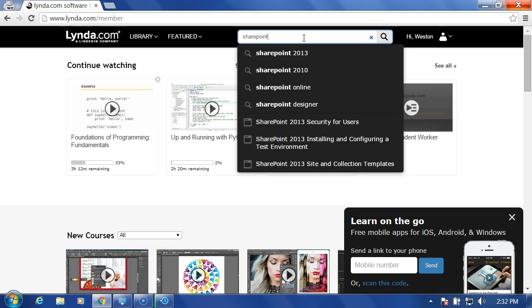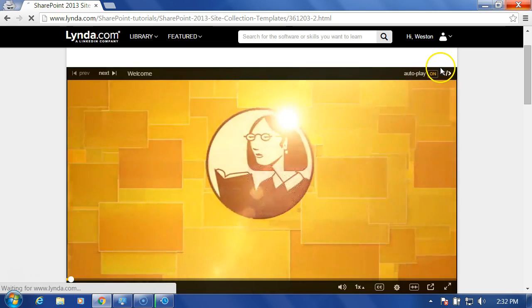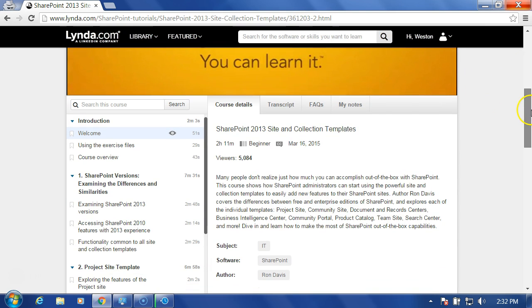SharePoint. Oh, look at that. SharePoint security, SharePoint installing and configuring a test. Let's go to site and collection templates. Let's do that one. So here it is. It comes up. Oh, and it's auto-playing my introduction for me. So I've searched that. It was really quick, and it brought me right to a thing.